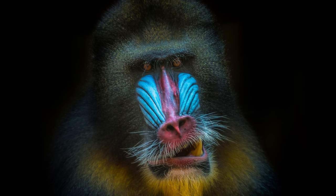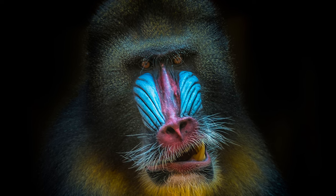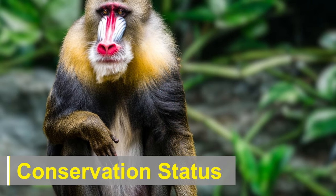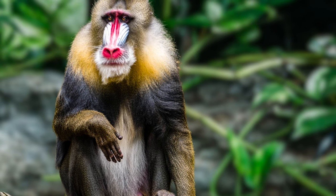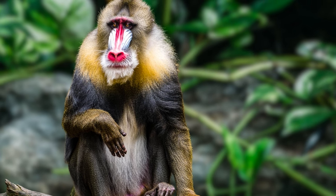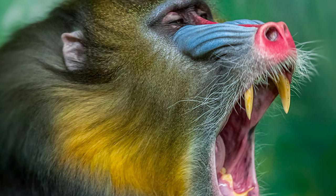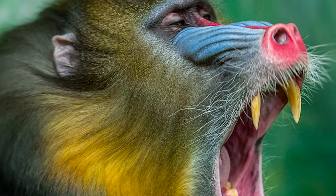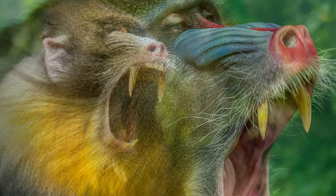Additionally, the illegal pet trade poses a threat as mandrills are sometimes captured and sold as exotic pets, despite legal protections. Conservation status. The mandrill is currently listed as vulnerable by the International Union for Conservation of Nature. The primary threats to their population include habitat loss due to deforestation, hunting for bushmeat, and the illegal pet trade. Efforts are being made to conserve mandrills and their habitats through protected areas, conservation programs, and awareness campaigns.